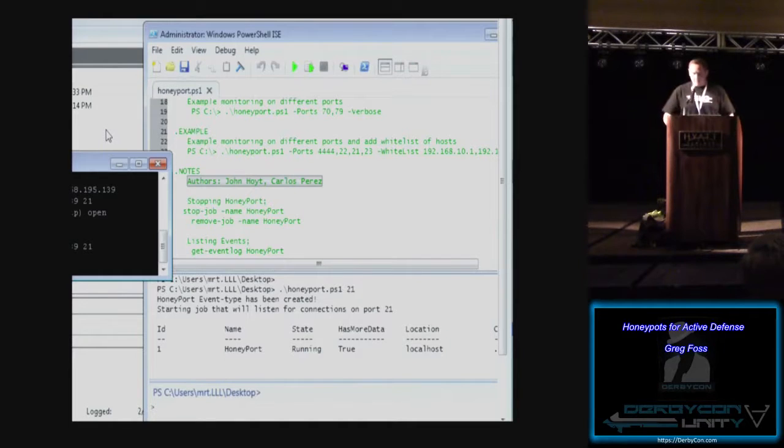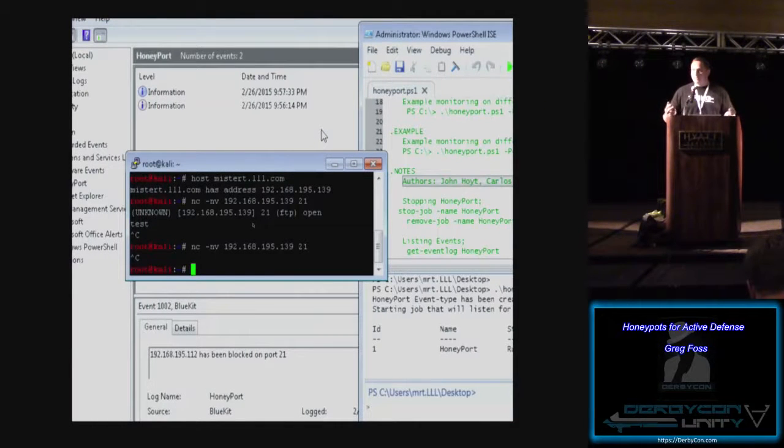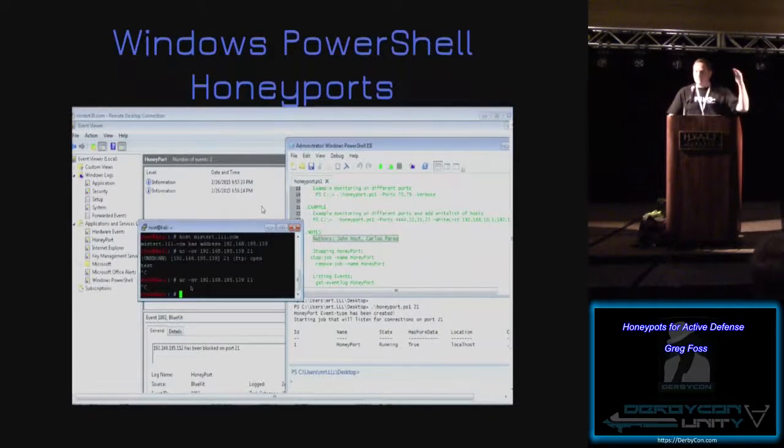Same sort of concept here. We're simulating port 21, and then we connect using netcat over to this host. The first connection succeeded, as expected, and then right after that, we're blocked. As simple as that. And you can see in the logs, it verbosely logs all the activity that happens, so you can ingest this into whatever log management system you're using.